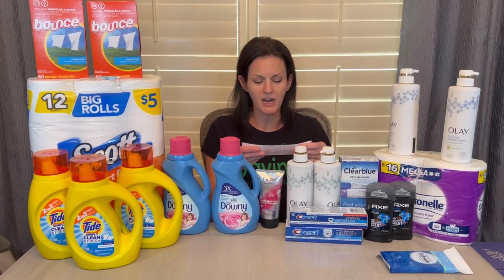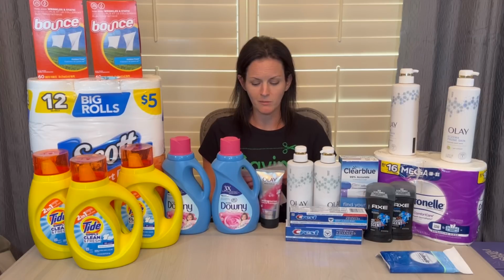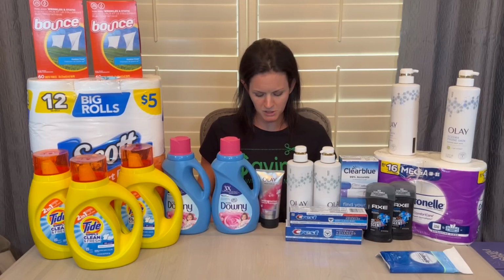Now, these don't expire until the end of the month. This one says August 28th. So I'm probably gonna hold mine for next week and use them next week on some products, but I'm not gonna run out and try to get rid of them right now. I've pretty much done my Walgreens shopping for this week and I won't be buying additional items. I'm happy with everything I got.